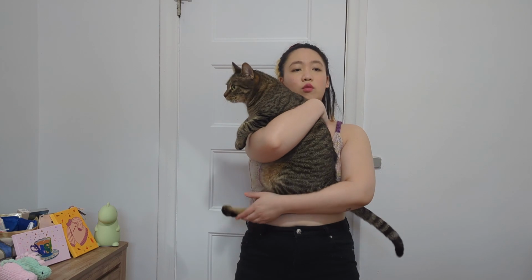This bralette, I actually don't wear a lot because, I don't know, it doesn't really stay where it's supposed to, and like, maybe I need to get like nipple covers. Hi, Haze. Mr. Needy wants some attention.